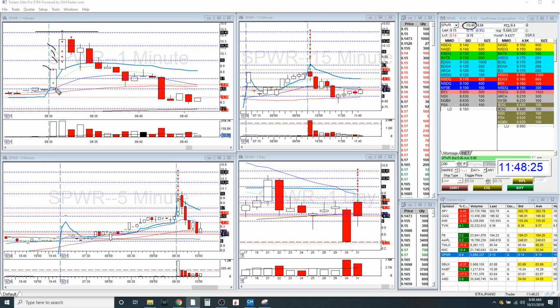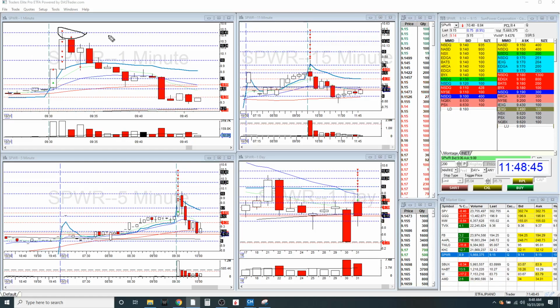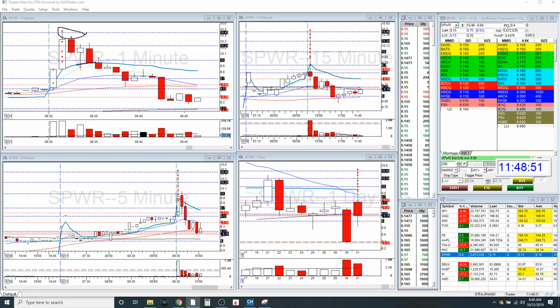It literally went from 9.50 all the way to 10.48, a whole dollar move in 1 minute for a low-priced stock. And yeah, I took the majority of my shares once it got to this level up here, which was pretty much my last level that I had found on the daily. And then I left a few shares just to see if this could potentially trend. But unfortunately, I got stopped out. I set my final share stop at the break of VWAP, and it came and wicked me out.